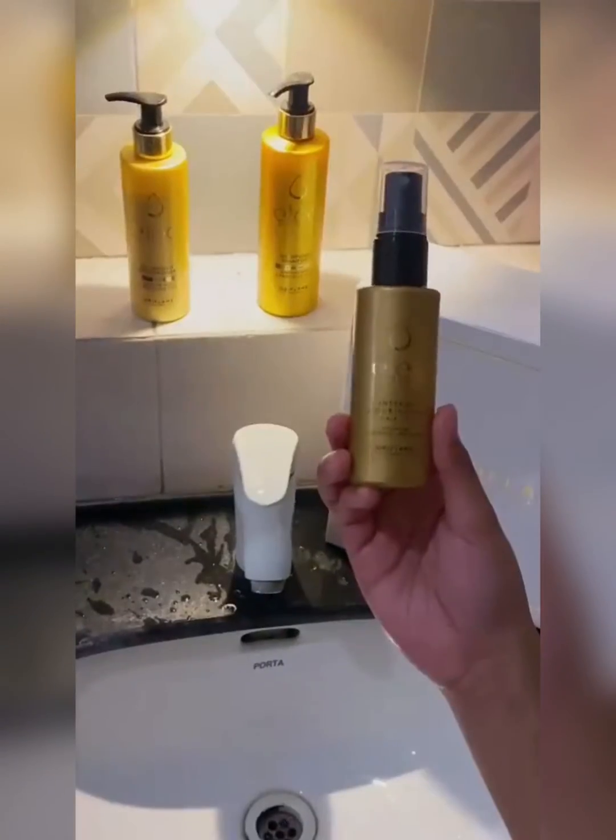Lastly, we have their instant nourishing hair oil spray, which helps to hydrate your hair. It also adds shine to your hair. So this is the final result.